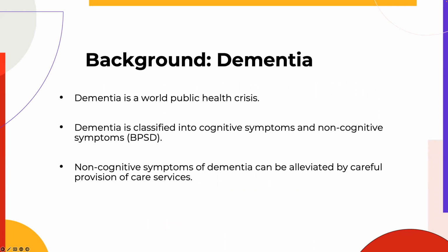Dementia is a world-known public health crisis. According to the World Health Organization, there are currently over 15 million patients, with an increase of 10 million per year. Dementia is an umbrella term for many neurocognitive diseases. It can be classified into cognitive symptoms and non-cognitive symptoms. The cognitive symptoms include memory loss and difficulty in communication, visual and spatial abilities, and problem-solving skills. The non-cognitive symptoms, which we also call the behavioral and psychological symptoms of dementia, BPSD, include depression, anxiety, agitation, hallucinations, and delusions, etc.